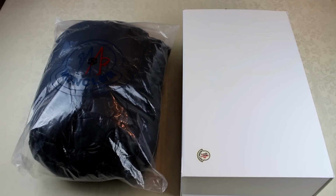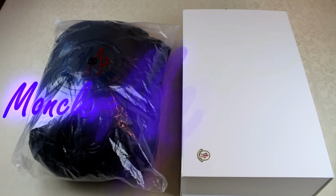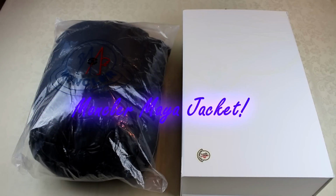Today I've got one which people have been waiting for a long time. It is the Moncler Maya jacket. Real versus fake as always.